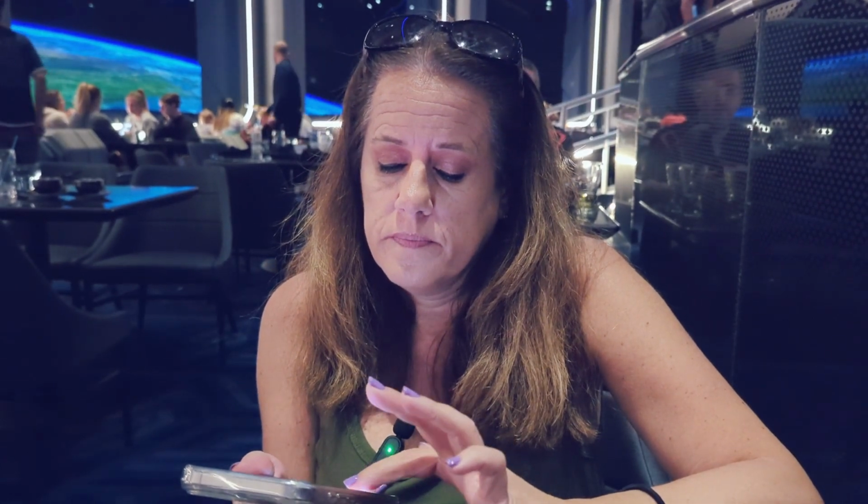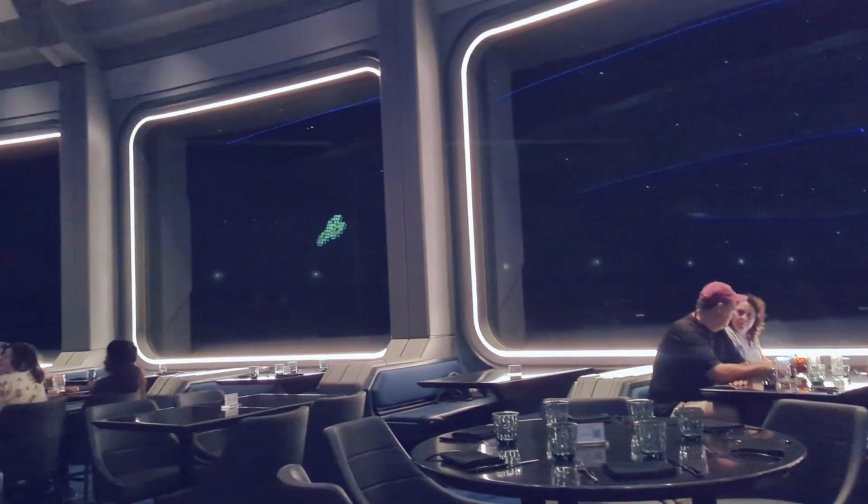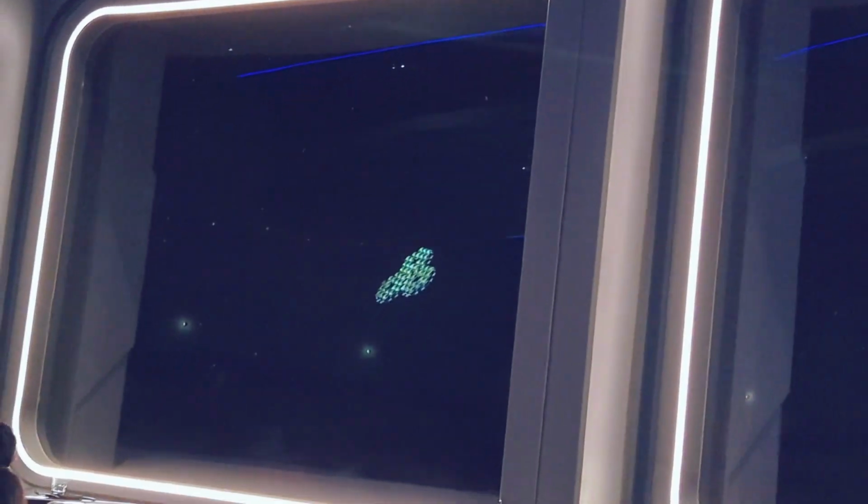You know what else I noticed? They're pretty fast here with serving the food. As soon as you order, a few minutes later, they're showing up with your appetizers. So we could do Test Track, but it wouldn't be until 5 o'clock. Look, she's already on the next ride, on the next attraction. Oh, look over there. Space station. I don't know what that is. Aliens?